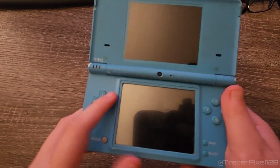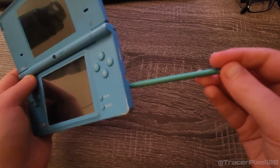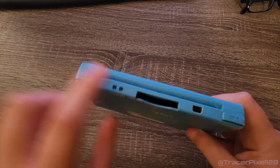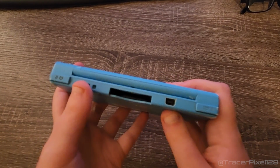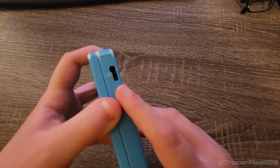Here's the touchscreen, D-pad, power button, start and select, A, B, X, and Y buttons, stylus, of course. Everyone knows about the DS. Pretty much every single person I knew had one. Here's the left and right buttons, charge port, card slot. That's where you can put an optional lanyard, as well as a headphone jack.